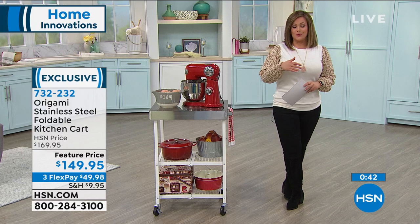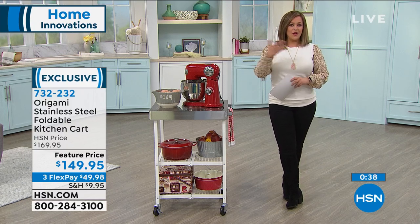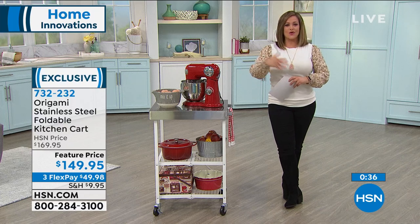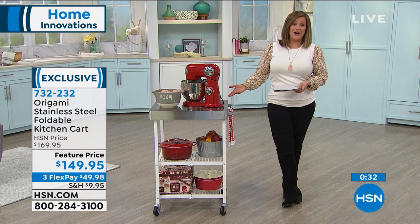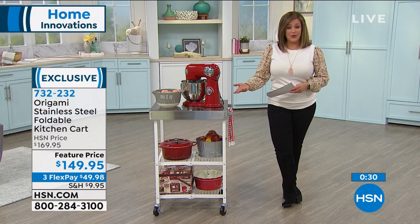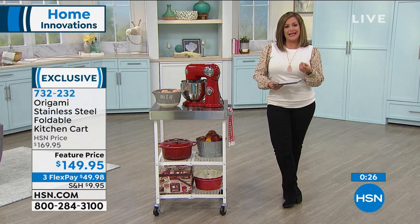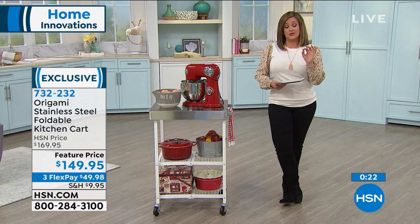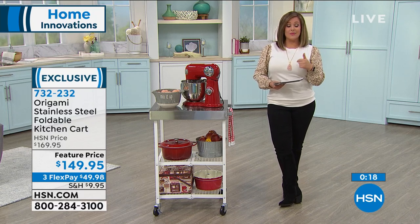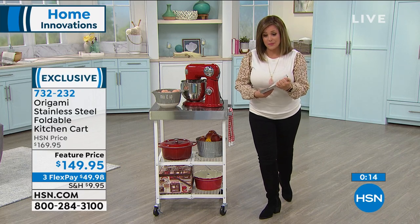People that travel, people that sell their wares or their designs or their arts and crafts, people love origami as well, because you can put this in the trunk of your car. You can take it with you wherever you're going. It's just such a smart, practical, well-made item. And if you're looking for just a smart design for your kitchen or anywhere you need just a little bit more counter, this is such a great item. Read the reviews if you can. 732-232 is your item number.